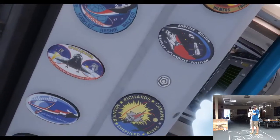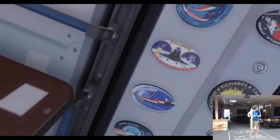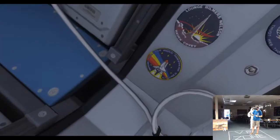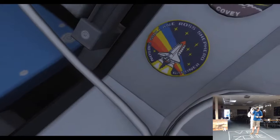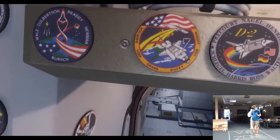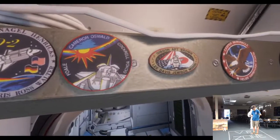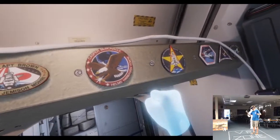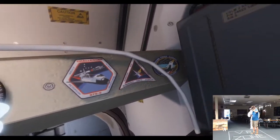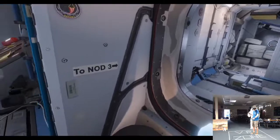I'm just taking quick glances here. Let's see if we can find one. There's bound to be one here somewhere. I don't remember what their patches look like off the top of my head. I'm looking for Dan Bursch or Douglas Sterling. Evan Collins. Yeah, some of them might be repeats too. I don't know if they get all the patches or what?